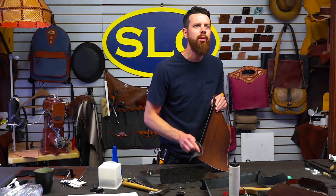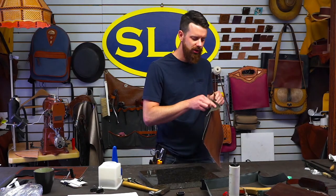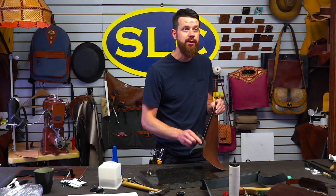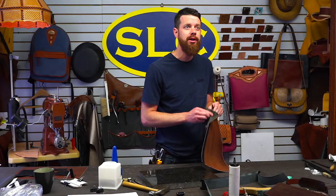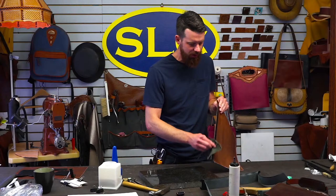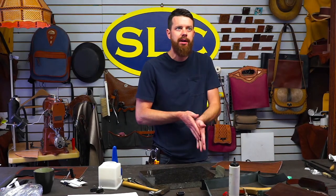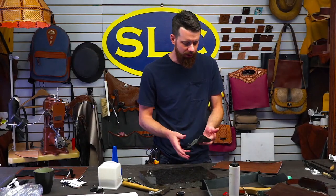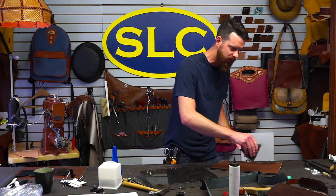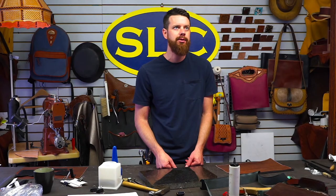What was the cause of that one glue not working a few SLCs back? So I figured out that we went back and we tested the glue. The glue ended up being fine. I was totally wrong on that. I was using this natural harness and we had gotten a really particularly waxy piece of it. It just would not stick whatsoever. We tried it on some regular Herman Oak veg tan and it worked fine. I think it was just that particular piece that had so much wax and oil in it. It just kept soaking it up and would not let that glue stick for nothing.